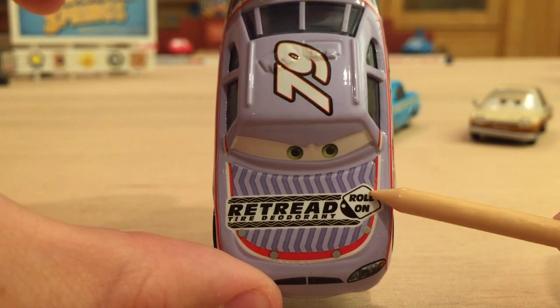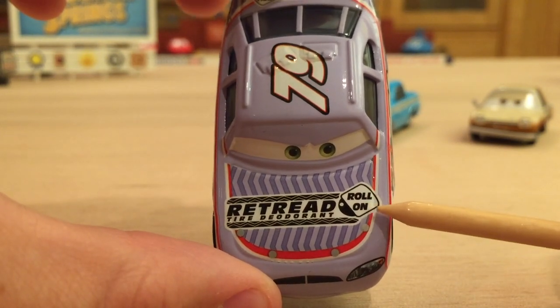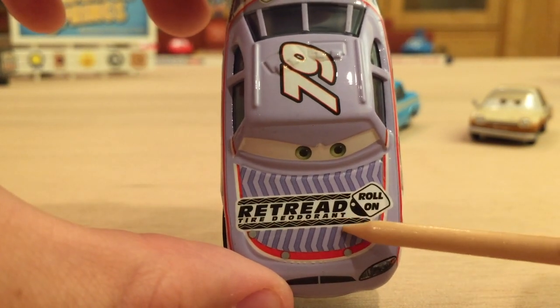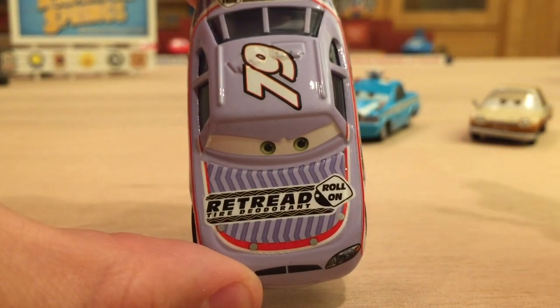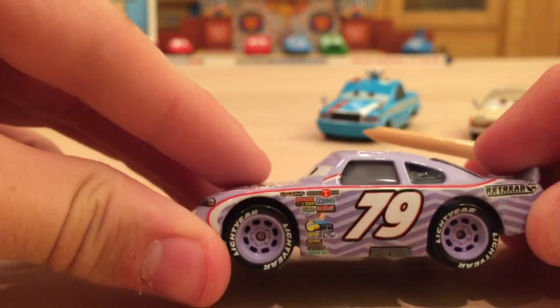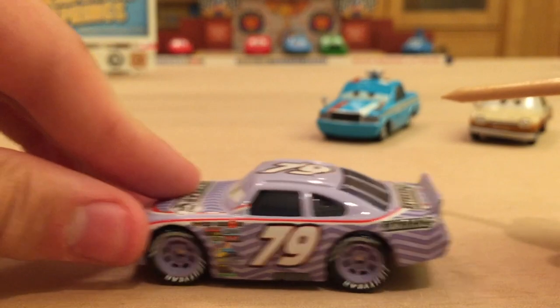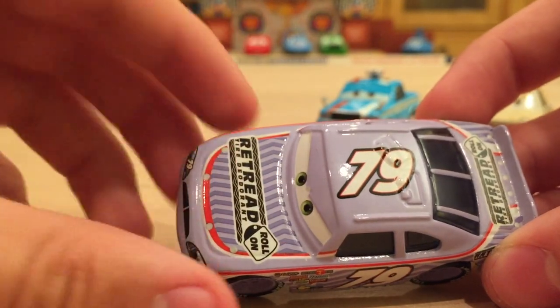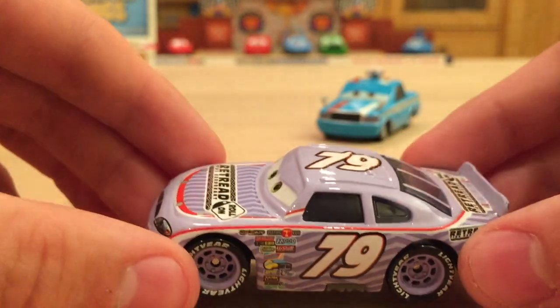Now on the hood here, we can see his Retread logo and a pretty cool slogan that says, "Roll On." I really do like that, it's pretty catchy. And now apparently this is tire deodorant, which is pretty clever on Disney Pixar's part because tires are basically the limbs of cars because they're moving with them. And therefore, I guess they would get sweaty and that's where you'd put your deodorant. So pretty clever on their part.